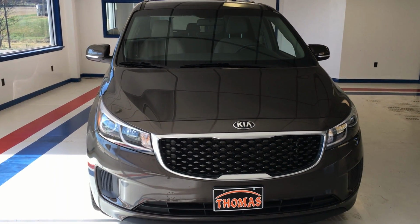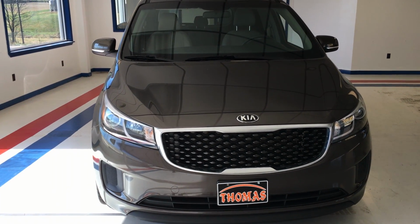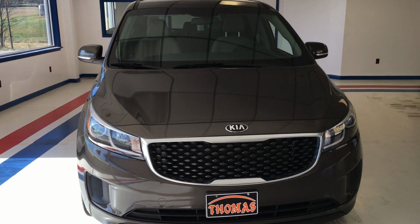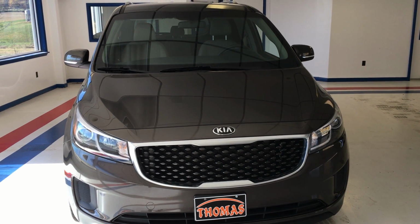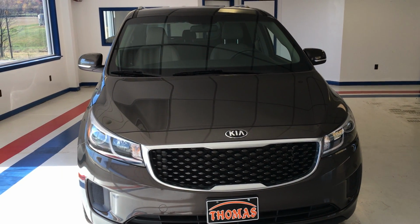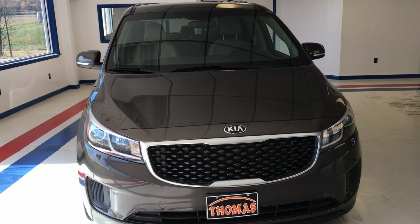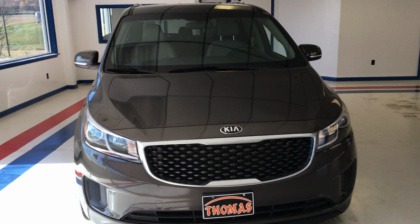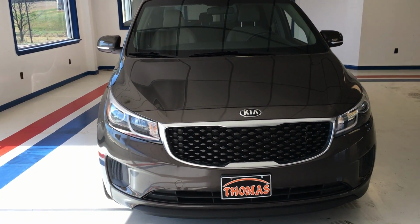Take some time to show you today a 2016 Kia Sedona LX. Really an awesome value, tons of equipment, great price. You save a lot of money over new, but just really a great value when it comes to purchasing a minivan. We've always had a lot of luck. There's always a ton of interest in these vans, and so just want to show you a little bit why people enjoy this particular option when they're looking for a minivan.